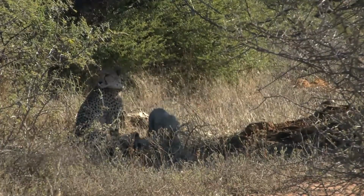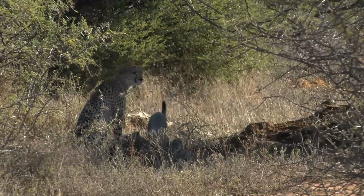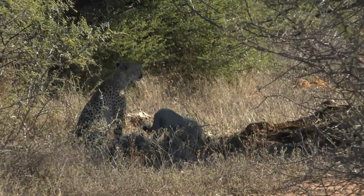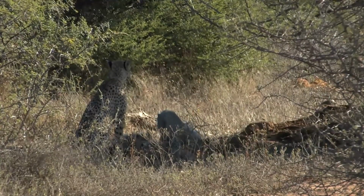They're really chucking, and I'm convinced this is a fresh kill. I really am, because we knew she was in the area, and she's panting. We heard some alarm calls. I'm pretty sure this is relatively fresh.